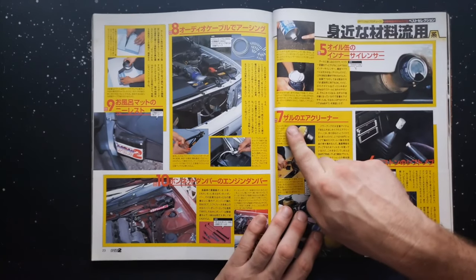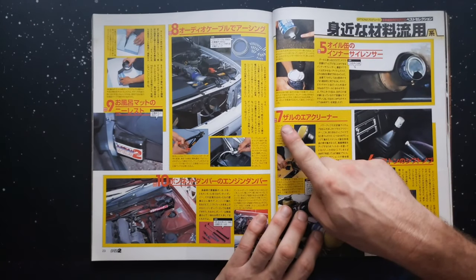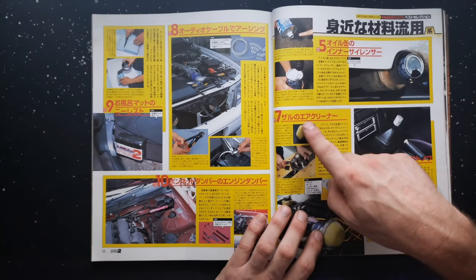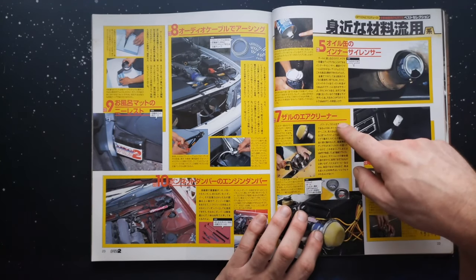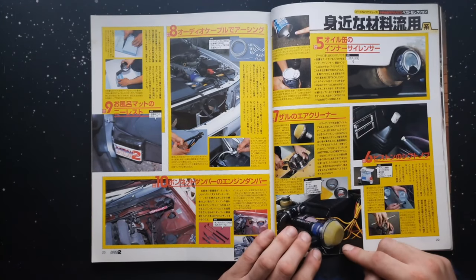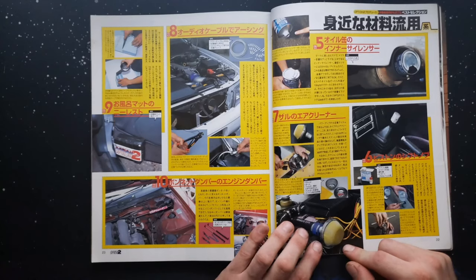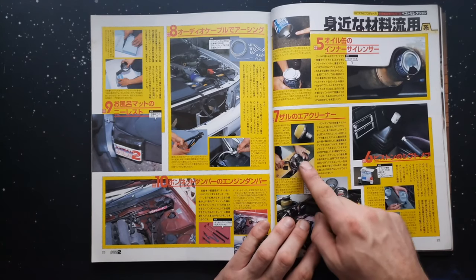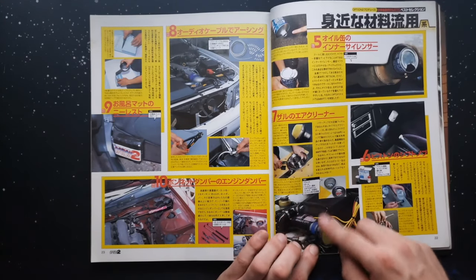What have we got over here? We've got the 7 Zaru no air cleaner. What have we done? Oh geez. Look, they're using a stainless bowl and a sifting bowl. Join them together with some sponge inside of it.